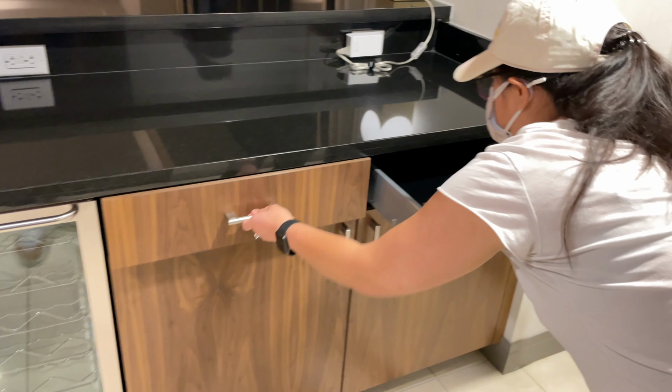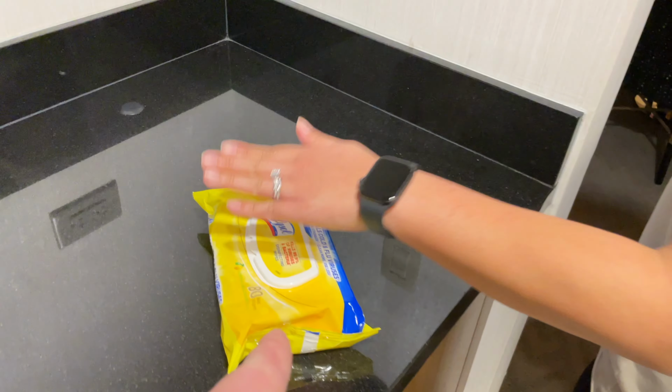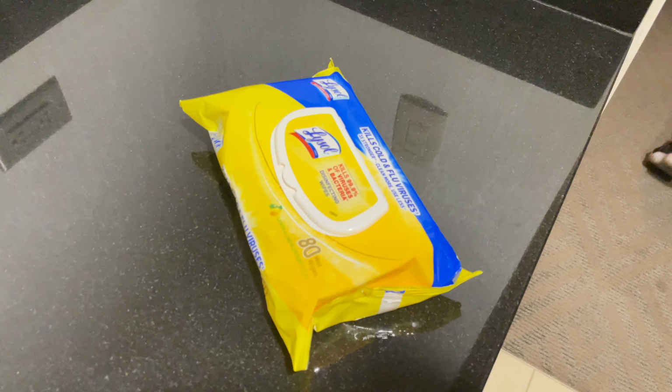Is that a fridge that we can use? Yeah. Nice. Empty. Is that a wine fridge? Oh, it is actually. Nice. Didn't know that. And just drawers. More drawers. Leave the garbage bins down there. What's that? I don't know. Gotta stay safe, so using those COVID wipes.